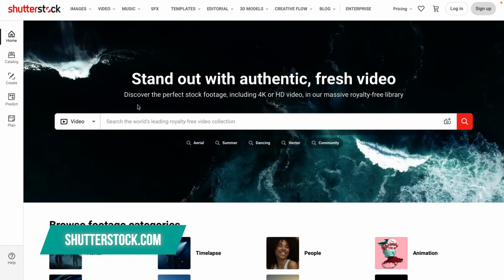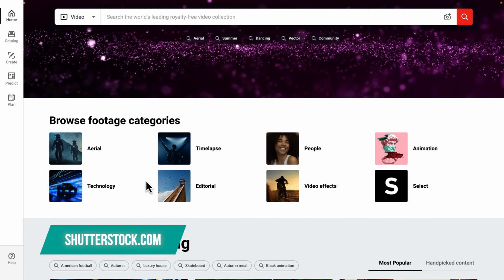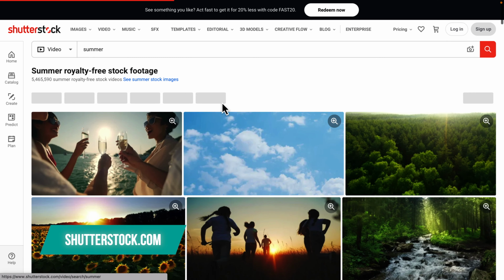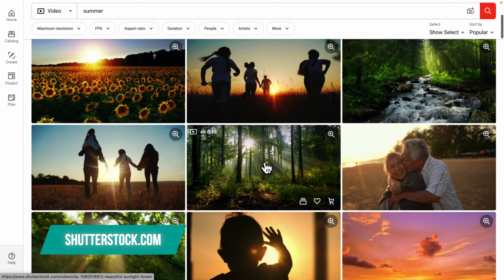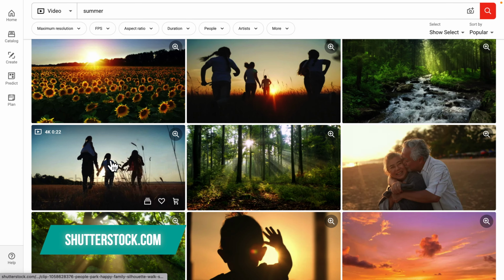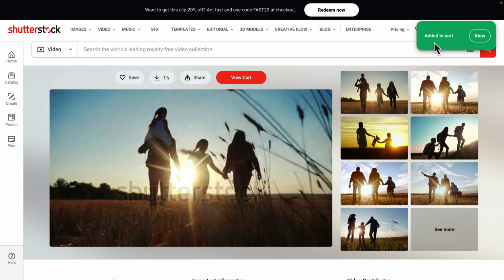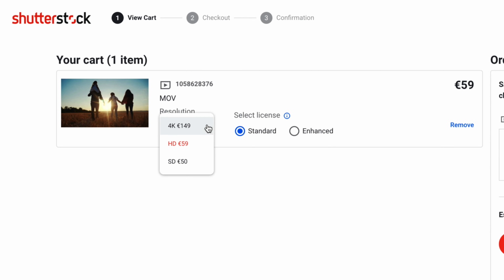Shutterstock.com is most probably the biggest stock platform in the world, and rightfully so. The catalog is absolutely impressive, and it offers an incredible amount of beautiful shots in the most diverse range possible. The pricing model is a classic one, where you pay a single-use license for each clip that you want to use. And the price for each stock footage clip is different based on the resolution and license that you need.